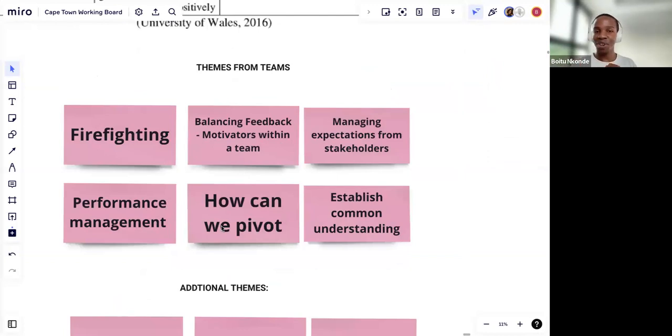Constant firefighting, addicted to heroics, balancing feedback, what are the motivators within the team, managing expectations, how do you not only communicate early, but you communicate often, performance management, and not just from a performance review standpoint, but some people are motivated by either a bonus or maybe some time off. But how do we ensure that there's process documentation in place so that even when you're not there, somebody's still able to execute on your deliverables?